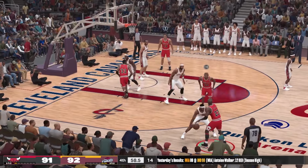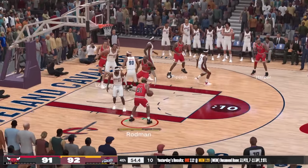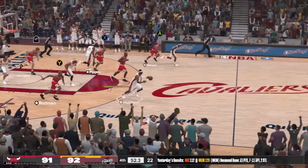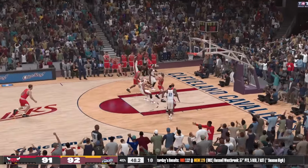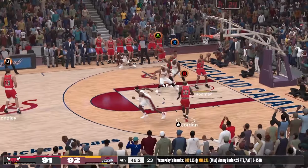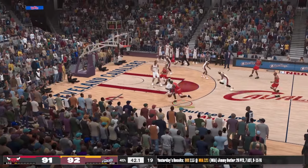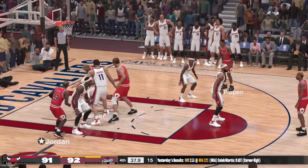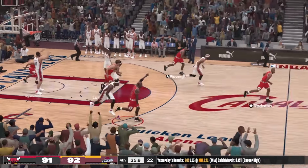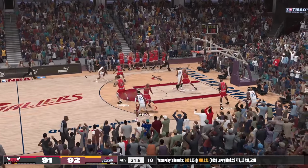Now here's Jordan. And there's the screen. Here's Rodman. Brown. And pushing it up. Here's Cleveland. Here's Gibson. Rodman with a rebound. And the defense was right on him there. Nice contest. Here's Jordan. To the middle. Longley. Stolen. Grant, they'd love to milk the clock here.